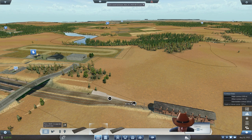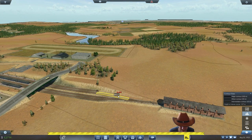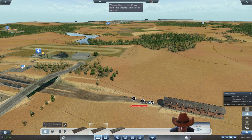Or not. You shall go until here, and then you'll merge right in there. Oh, bugger! Yeah. So, I was saying. There we go, and then you merge over here somehow. Too much curvature and slope.